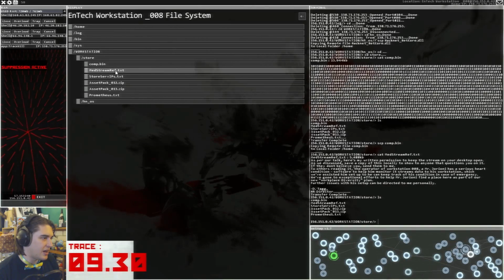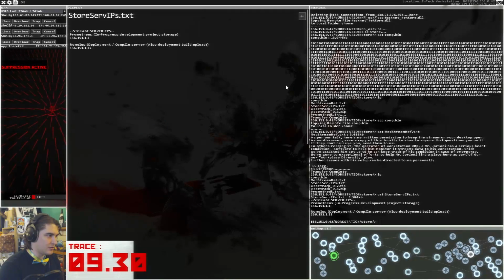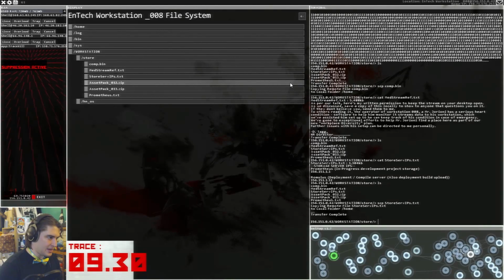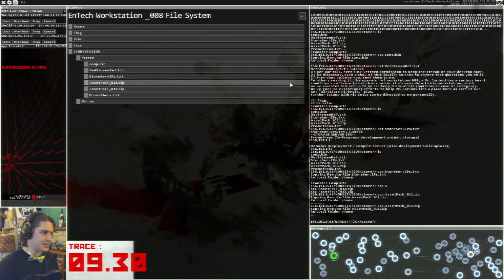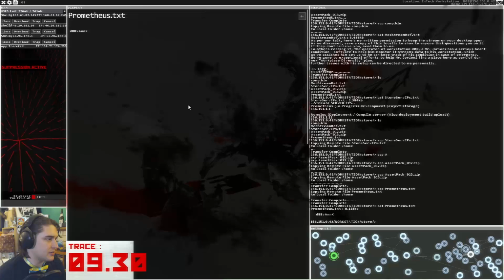Okay, so this is the heart monitor-y guy. Storage server IPs Prometheus and Romulus. Let's save that so we can always reference it. And I'm gonna grab... Well, I may as well just grab everything else in here just in case I need it. Because why not? What is in Prometheus.txt?